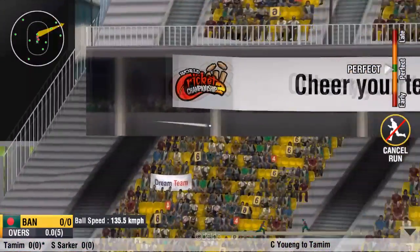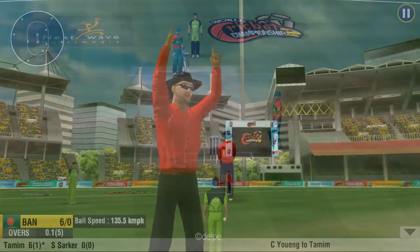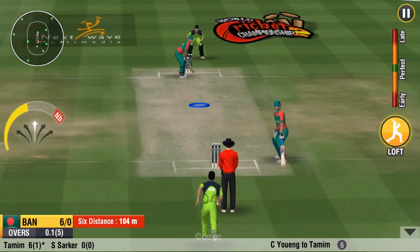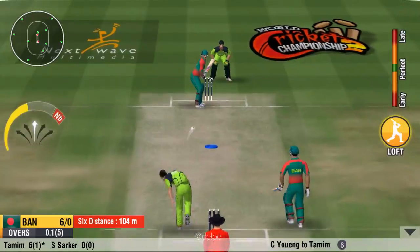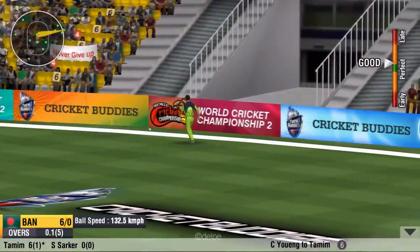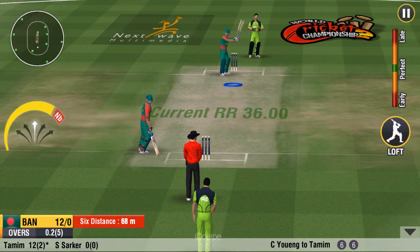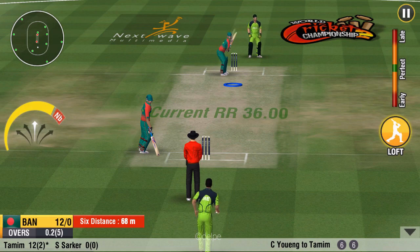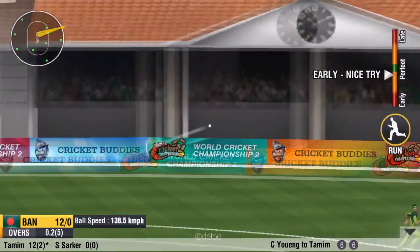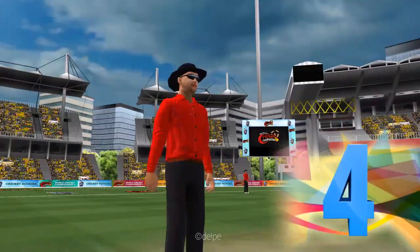That's a magnificent shot. And that's a six. A massive one. No better way to start an innings. That's beautifully struck. That's gone away in a flash. It doesn't seem to be timed well. The ball has pierced the fielders all the way.